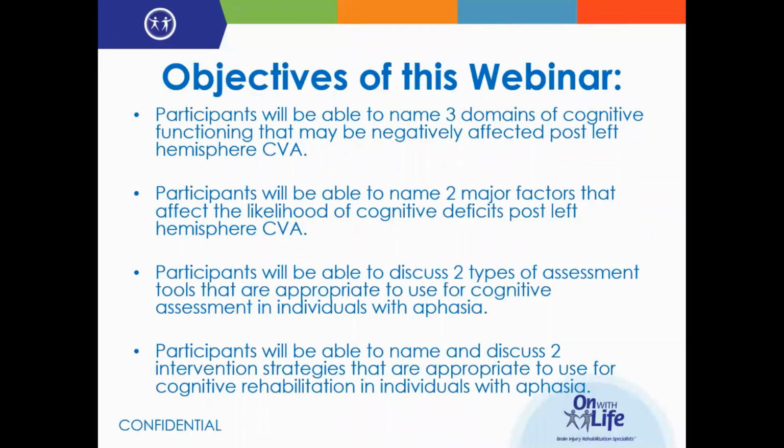First, I just want to briefly summarize the objectives of the webinar. During this hour, we will be discussing specific and underlying types of cognitive deficits that may present in an individual following left hemisphere stroke, and factors that may influence the likelihood of a person acquiring cognitive deficits post left hemisphere stroke. We'll talk about types of assessment tools that can be utilized alongside language assessment with this population, and conclude with intervention techniques that can be considered for persons with aphasia secondary to left hemisphere stroke.